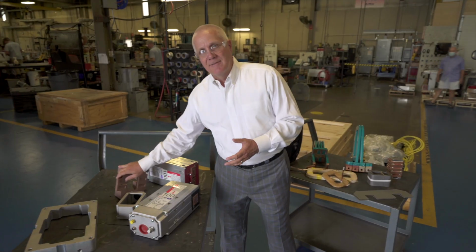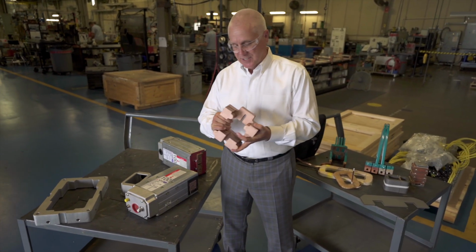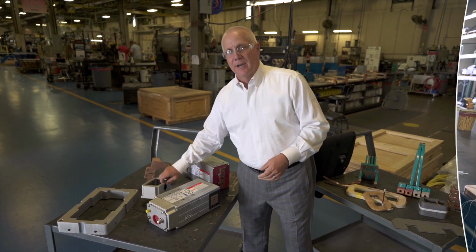Another thing that we do at RoMan that I just wanted to mention, we don't do it here at this facility, but at another facility we have a non-ferrous foundry, and we pour copper castings and aluminum castings. We use about 30% of the foundry's production in our own product and then sell to the broader marketplace. I have some examples here of those types of castings. Here's a copper casting. And here's two different aluminum castings, again, all done at our foundry.